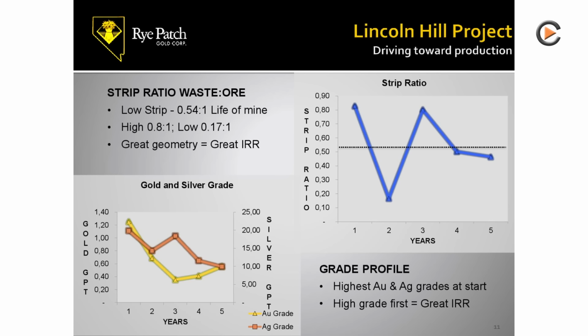We went here, we've been able to stake 140 square kilometers, and we have the Lincoln Hill resource and some other resources we won't even talk about today. But it's a very underexplored area, and the more we drill, the more we find. So just looking at the strip ratio, it's a low strip ratio. It's less than 1 to 1. So it's about 0.5 to 1 strip ratio, waste tons to ore.